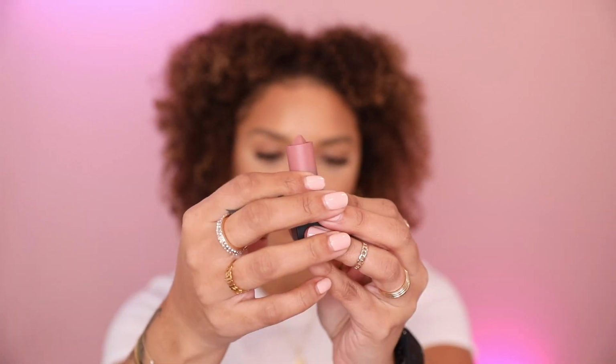Let's go with Prom Night. So this shade is described as a biscuit pink. Not really sure what that means, but that's what it says on the website, and it is a warm tone. And I'm pretty sure the formula is identical. It's very pigment packed, comfortable. I really like that pointed end so that you can perfectly draw out your lip line.